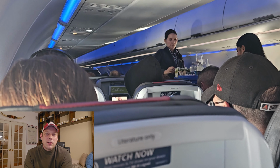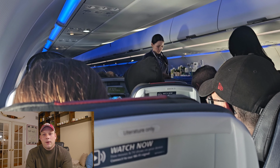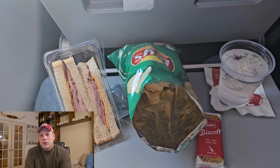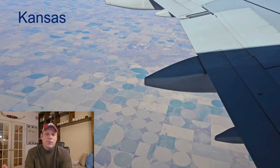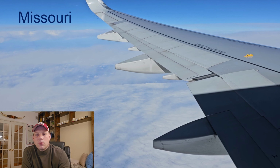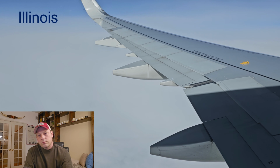An hour or so into the flight, they came around checking if you wanted to buy something to eat. Also, they were passing out the usual cookie and drink. I do really like those cookies, and I also dug out my sandwich and chips that I had bought on the ground. After they finished with the beverage service, they came through the cabin twice for trash. After maybe another hour or so, they came through with another beverage service, and towards the end of the flight, they came through for trash collection again.